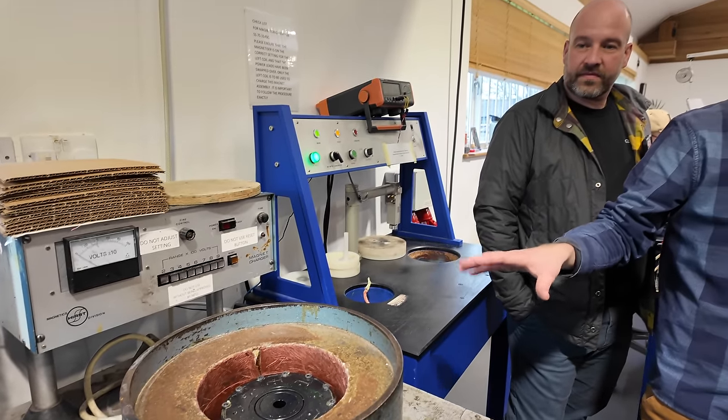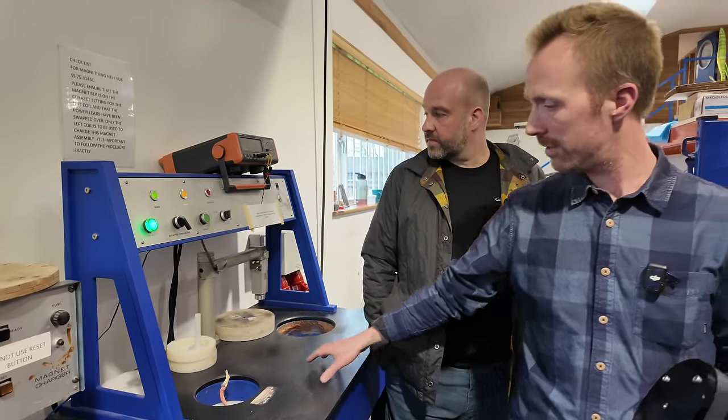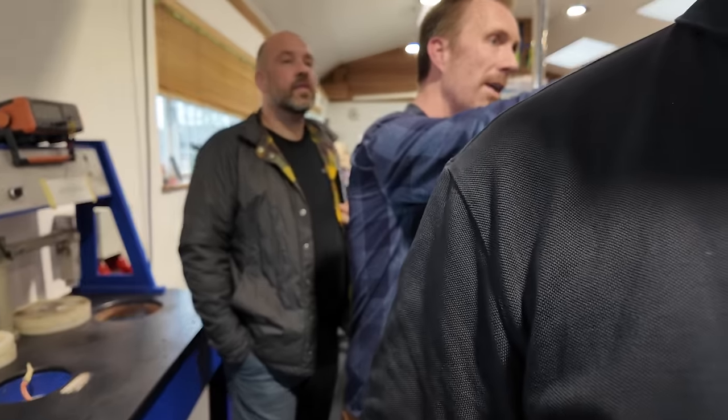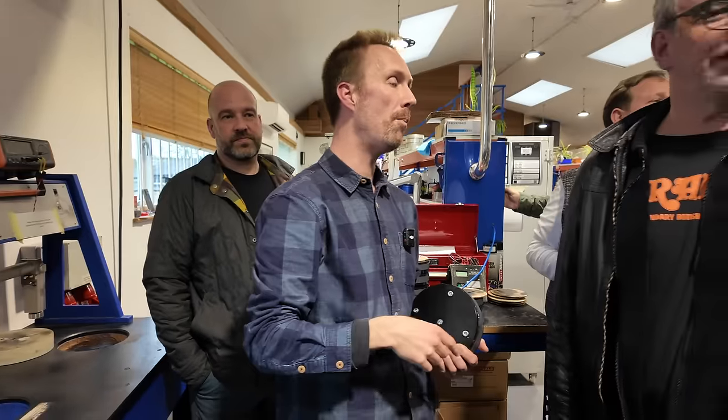But that's the old one. We've got newer ones too. So this one here, there's two coils in here. They are connected to that wardrobe-looking thing at the back there. You can see the beige thing. That's the new magnetizer, which is much more powerful.